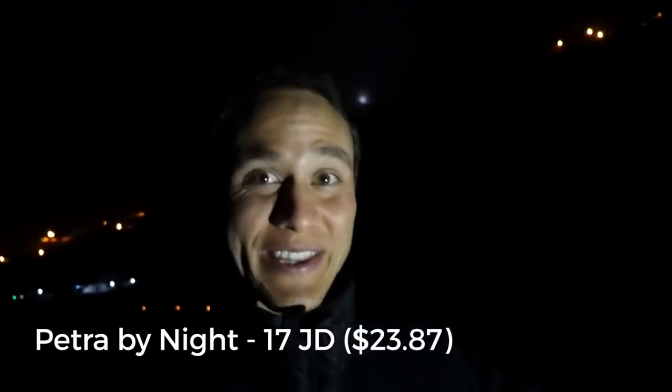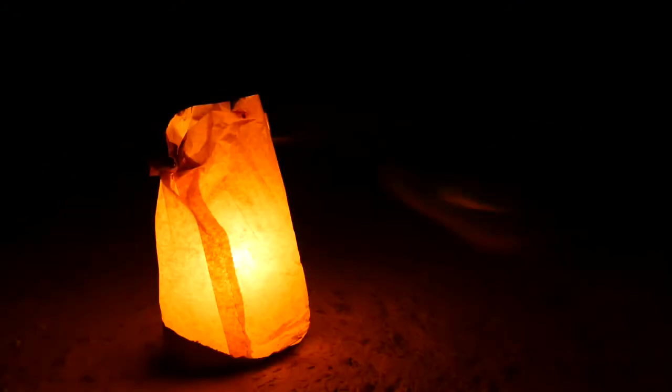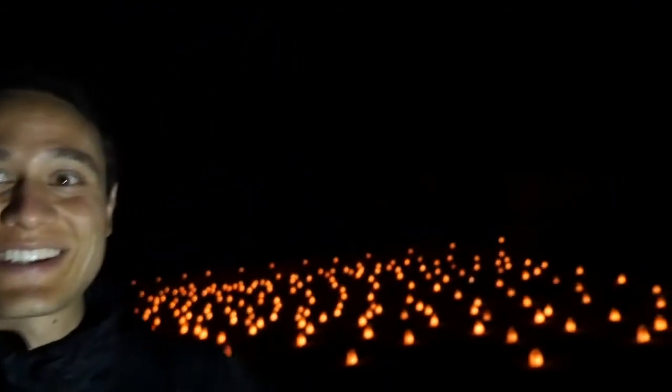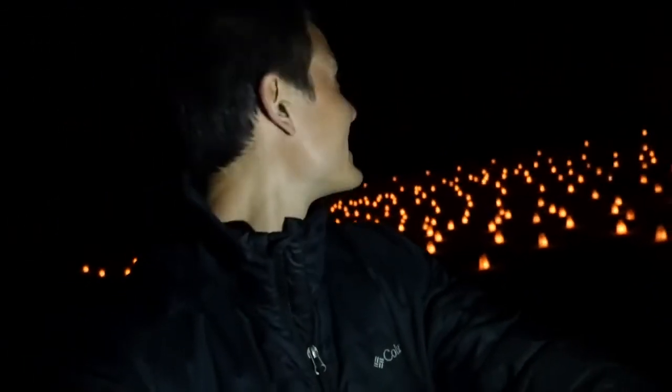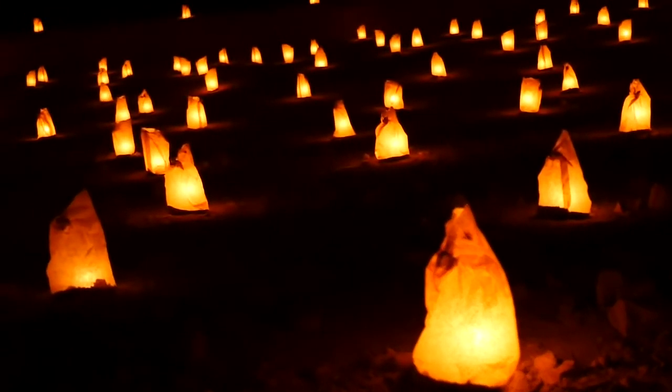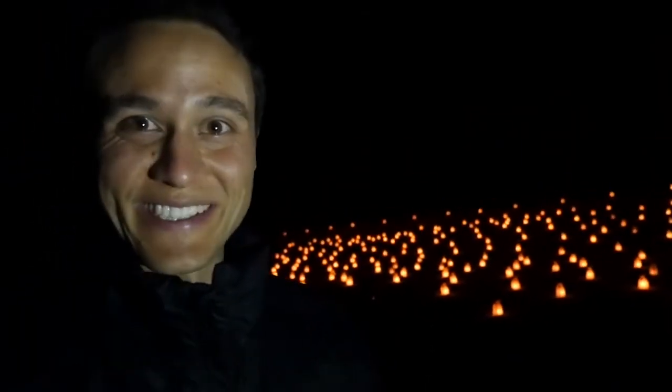We are walking down the path. It's pretty dark, but following the lanterns, and I'm not sure exactly how long this will take, but we're on our way. We have just arrived at the treasury. It is right behind me, surrounded by a bunch of candlelit bags. It's pretty dark though, so I'm not sure if my camera's gonna be able to pick up the rock face wall behind there, but it is magnificent.